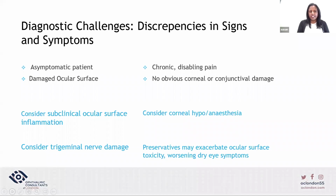So, as we've already said, it's really important to consider whether these patients have a subclinical ocular surface inflammation, do they have an anesthetic cornea, has there been trigeminal nerve damage, and whether they've got any preservatives which may be exacerbating their ocular surface toxicity. Previously, this was a challenge in patients who were taking glaucoma drops, but now as more and more preservative-free glaucoma treatments become available, this has actually been really helpful in treating patients with dry eye disease.